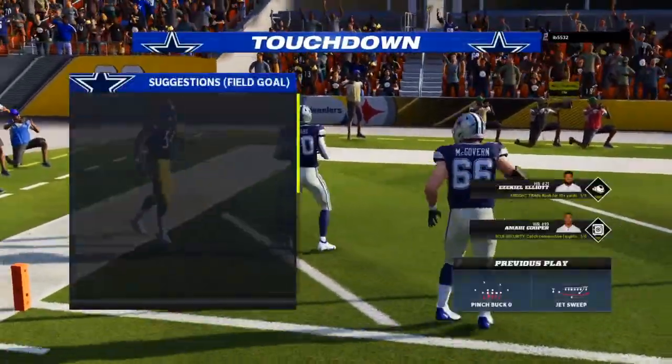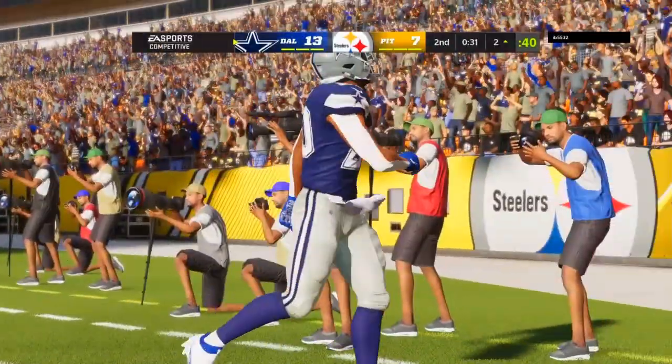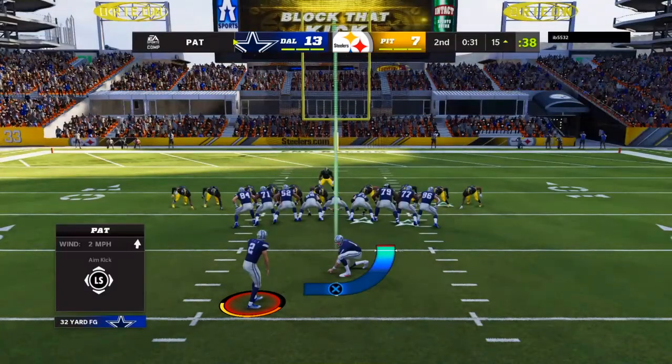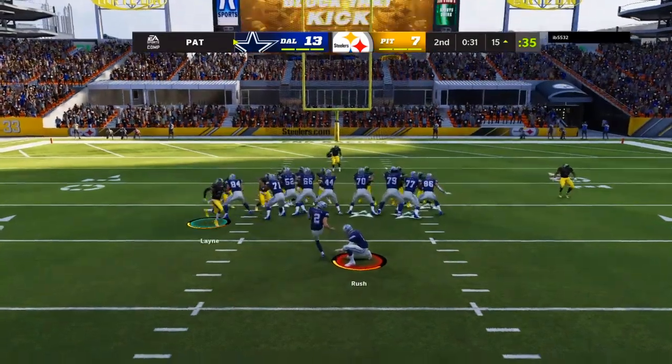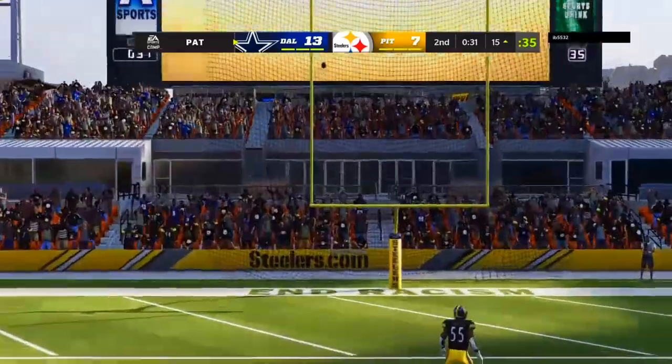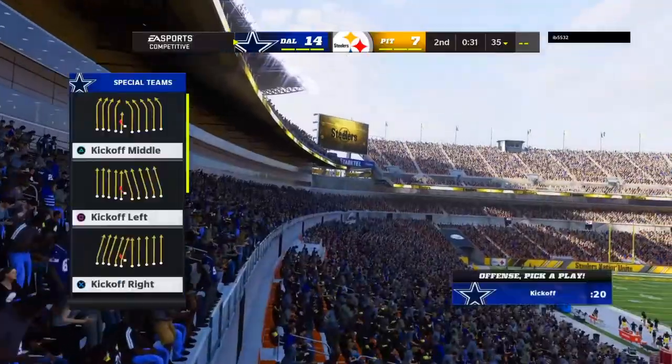Score! Touchdown, Cowboys! Tony Pollard with his 2nd touchdown here in this 1st half. And the Cowboys have taken the lead. Extra point was hooking, but he does make it through. And that makes the score 14-7.